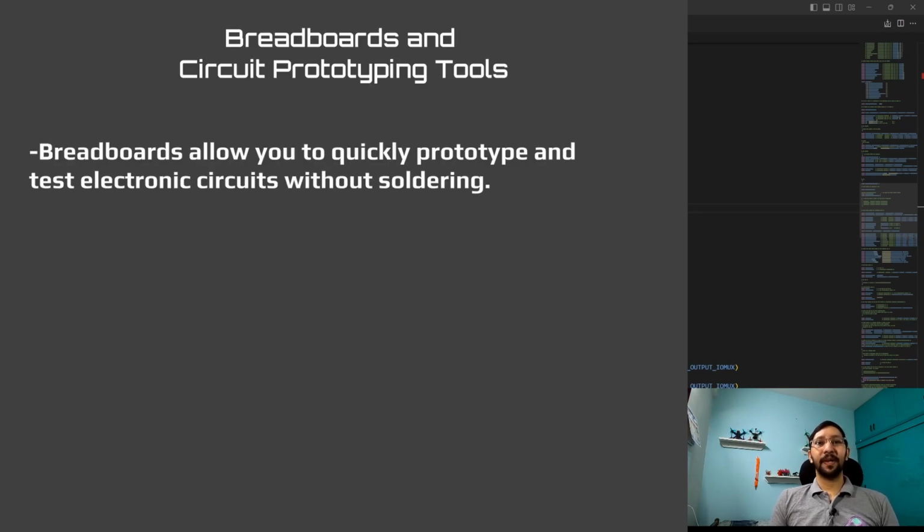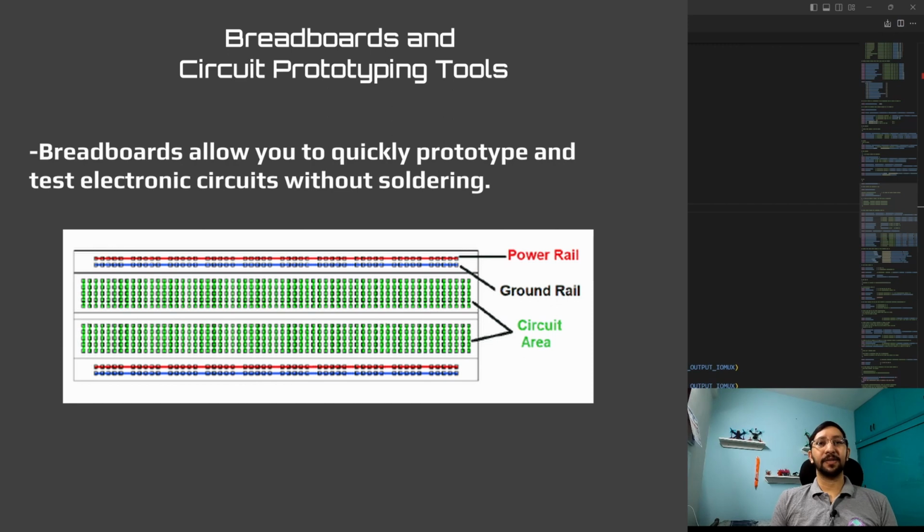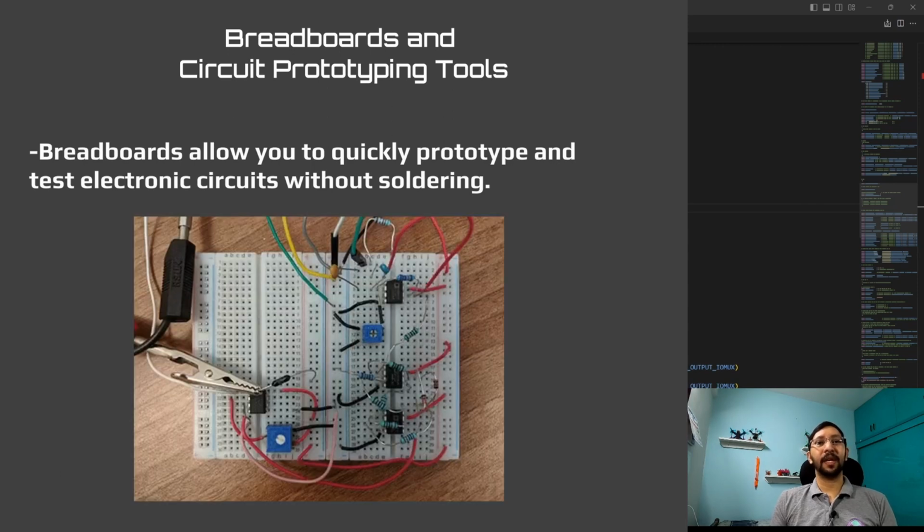One is the breadboard, which allows you to quickly prototype and test electronic circuits without the need for soldering. These boards have a connection between the vertical and horizontal lines, as you see here, and all the red lines are connected together and all the green lines are connected together. You can place all the components, and if there is a place where the components are farther apart, you can use wires to do it, and you don't need to solder.